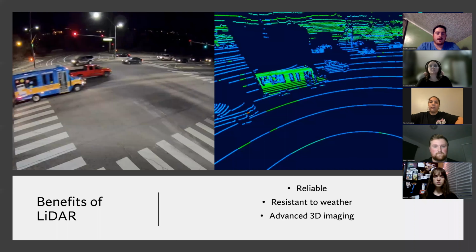So here are some benefits of LiDAR. It's reliable. Like I said, it's able to capture images and data really quickly. It's also resistant to weather, so it's good day or night, rain or shine. Weather doesn't impact it from doing its job, and it's still able to capture data effectively and efficiently. It also has advanced 3D imaging that helps with providing information at a specific intersection. It can help detect vehicles and pedestrians at those intersections.